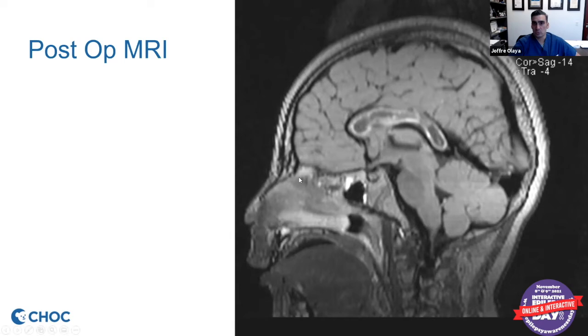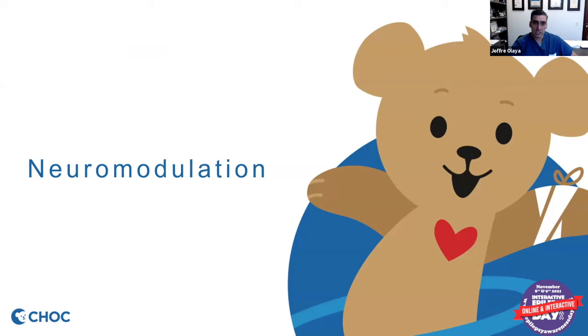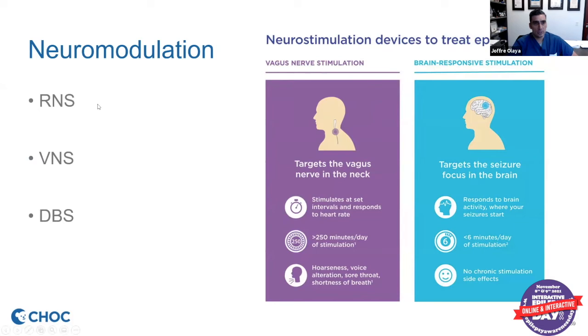So now I'm going to move along to talk about neuromodulation. And as I mentioned before, neuromodulation refers to lots of different devices that we have, including the RNS, the VNS, and the DBS. The RNS is a responsive neurostimulator. The VNS is the vagus nerve stimulator, and the DBS is a deep brain stimulator. And so they all work a little bit differently.